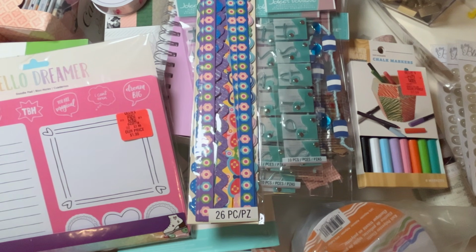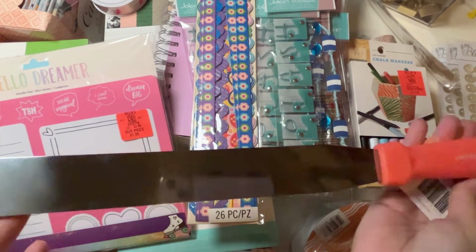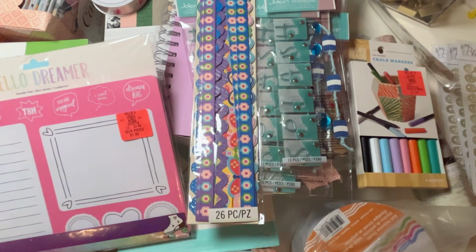And then let's see. Oh yeah. I forgot about these. Oh, they're so heavy though. Okay, so before I show you the heavy thing, I got this spatula. It's by Sweet Shop. And I just thought that this would be really fun for frosting cakes and stuff like that. And it was only $1.